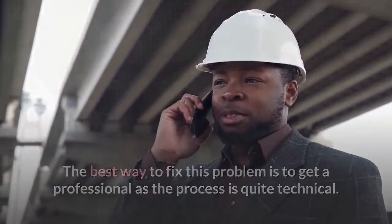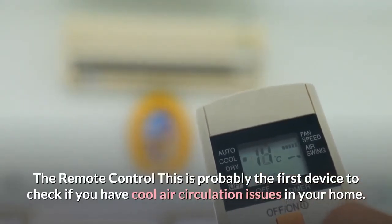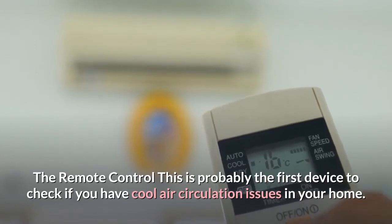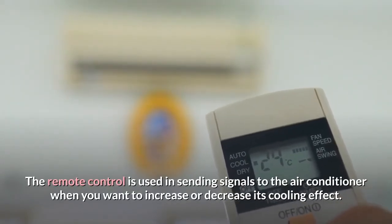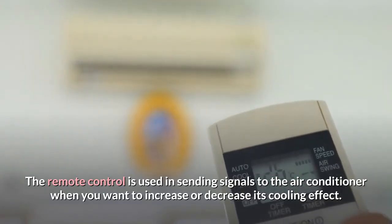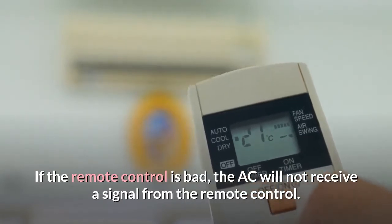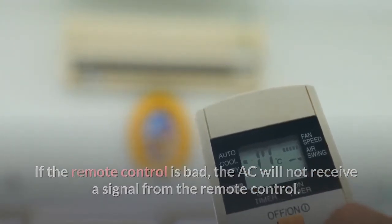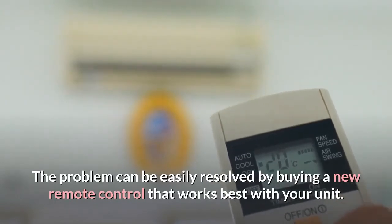The remote control. This is probably the first device to check if you have cool air circulation issues in your home. The remote control is used in sending signals to the air conditioner when you want to increase or decrease its cooling effect. If the remote control is bad, the AC will not receive a signal from the remote control. The problem can be easily resolved by buying a new remote control that works best with your unit.